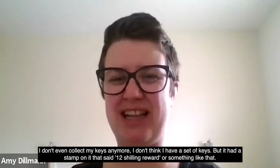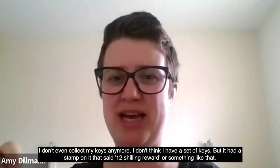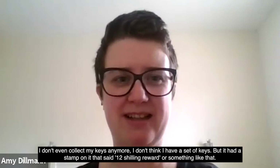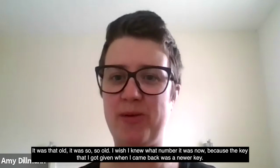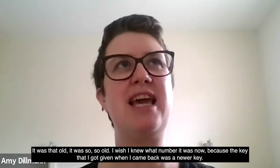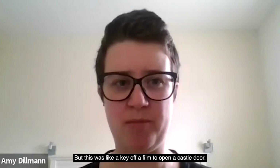I don't even carry keys anymore. I don't think I have a set of keys. But it had a stamp on it that said something like 12 shilling reward. It was so old. I wish I knew what number it was now. Because the key I was given when I came back was a newer key, but this was like a key off a film to open a castle door.